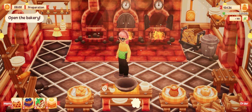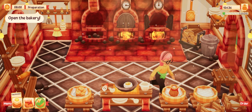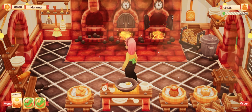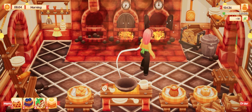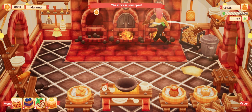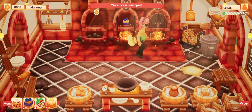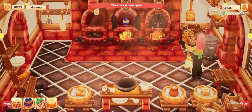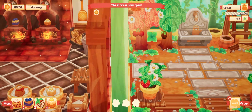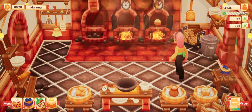Okay. And then maybe Eggs Benedict, I guess. Yeah, because you need to bake both of these, so that might be a lot harder. Okay, let's do this. Open. Oh, and the firewood. Need to make sure the firewood's okay. Yeah, we should be okay for the first couple seconds. Anything here? No. Okay. Put this over here.